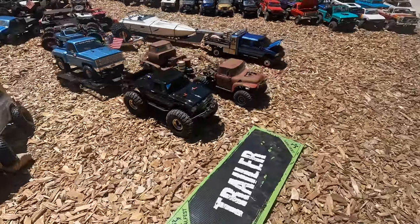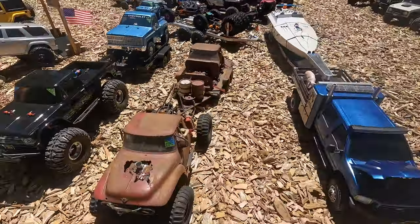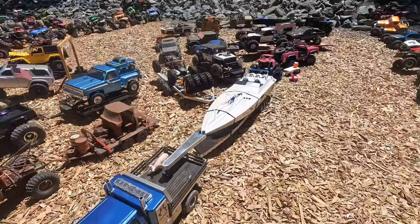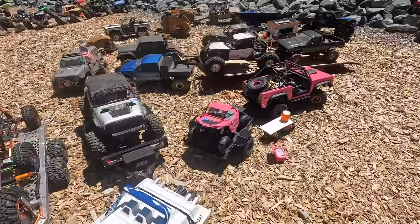That would be Randall saying if your vehicles are in place, which they are, we need you guys to back up out of the area when the vehicles are being judged, so let the judges do their thing.